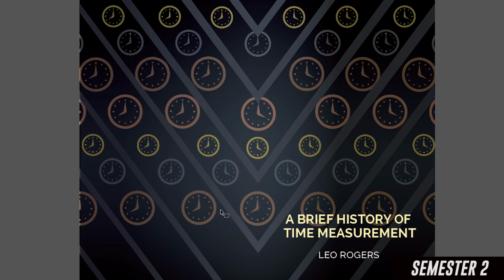Next subject we have is publication. We moved on from doing posters and logos and branding. Now we're doing a book publication, and here I have a book on the topic of time, which is A Brief History of Time Measurement by Leo Rogers. It's a real article. We just had to reformat it into our own publication designs. And also, again, my first taste of publication. Let's go. I like the front cover.